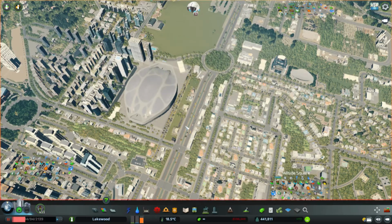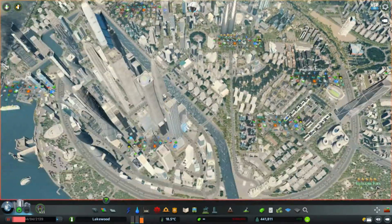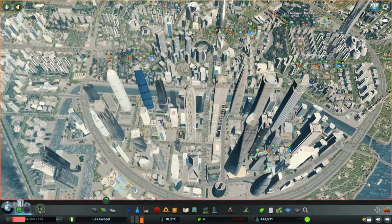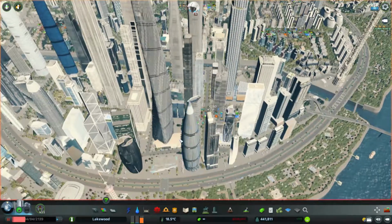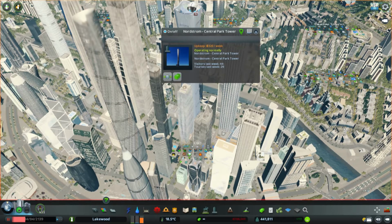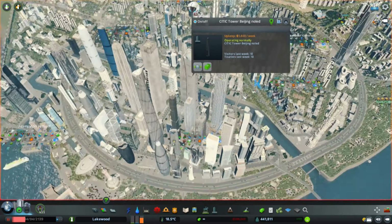And I suspect we might have some more buildings, but I don't remember where they're placed. Anyway, I had quite a few buildings designed by Zaha Hadid architects. We're gonna get back to them later on. Up here we have Nordstrom Central Park Tower, so quite a few buildings from New York. Another Chinese building, the CITIC Tower Beijing.